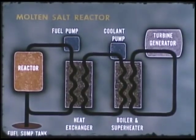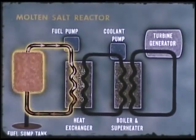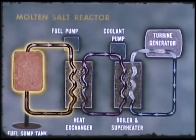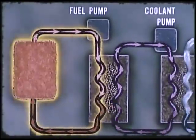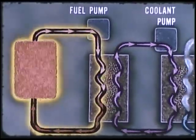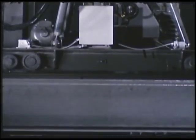These are known as fluid fuel reactors. The molten salt reactor, which is one of these, employs a mixture of molten fluoride salts circulated between reactor and heat exchanger at temperatures in excess of 1200 degrees Fahrenheit. All reactor systems, either the solid or liquid fuel variety, with radioactivity in the coolant cannot be approached for contact maintenance. Consequently, repairs must be made indirectly.